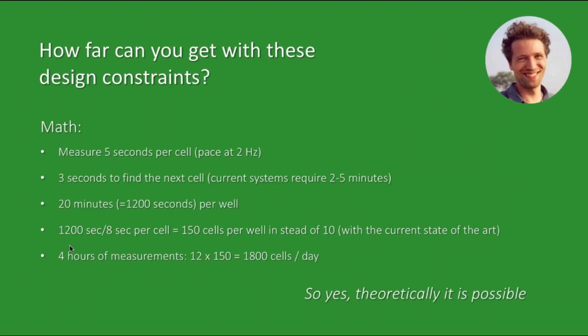But if you only need 3 seconds to find the next cell, then you can do 150 cells per well instead of 10. And if you would be able to keep that up for 4 hours of measurements, 12 times 150 would be 1800 cells a day. Now that would be serious progress. So yes, theoretically it's possible. The question is, can we do it?